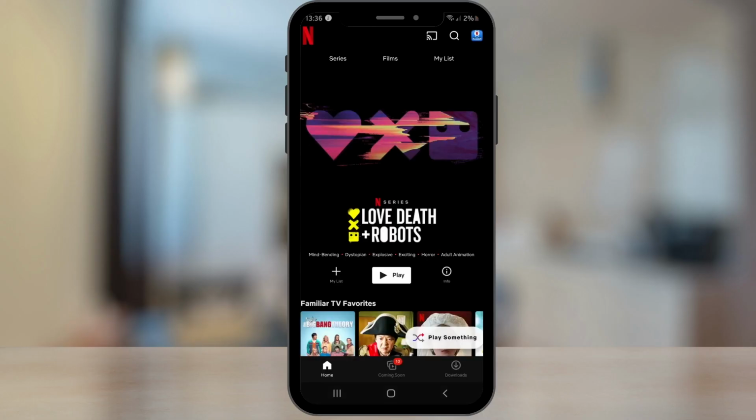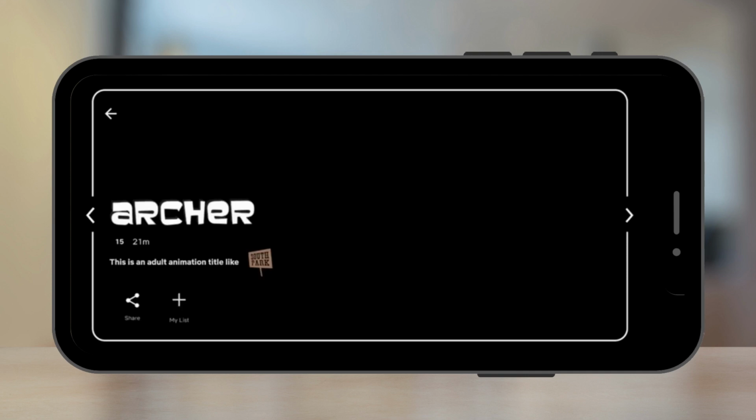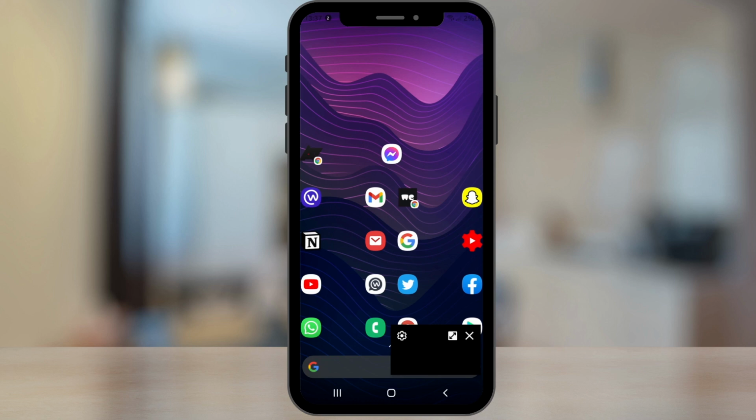As you can see down in the bottom right hand corner, we now have the option to play something. We can swipe and play something new and swipe again. So there's a nice little animation to swipe between the different TV shows or movies that are being recommended for you. So it's a fun feature that you probably have seen on your smart TVs or even the desktop app, but now it has come to the app for your mobile phone.